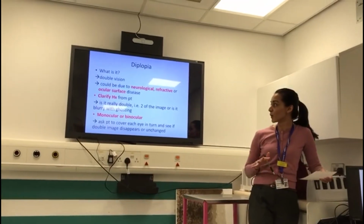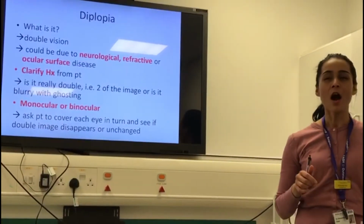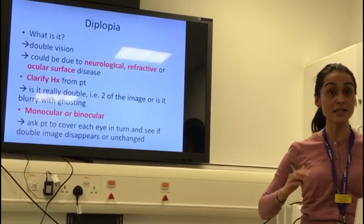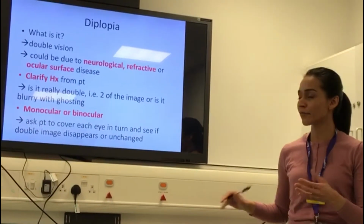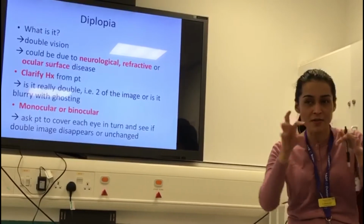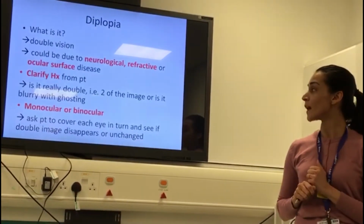So diplopia is double vision. It's quite important to get the history right, because often we see patients in clinic and they say, oh, it's blurry. You have to ask, are you actually seeing 2 instead of 1? There should be 1 pen, but are you seeing 2? Because often you can get a ghosting. You see an image and it's a bit blurry, with a blurry halo around it, and some people think it's double, but it's not.